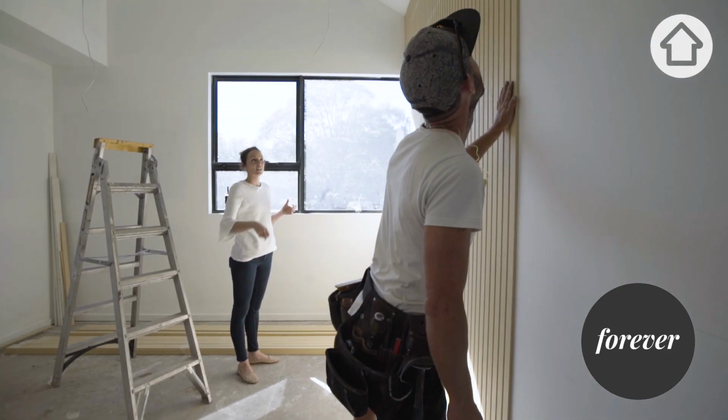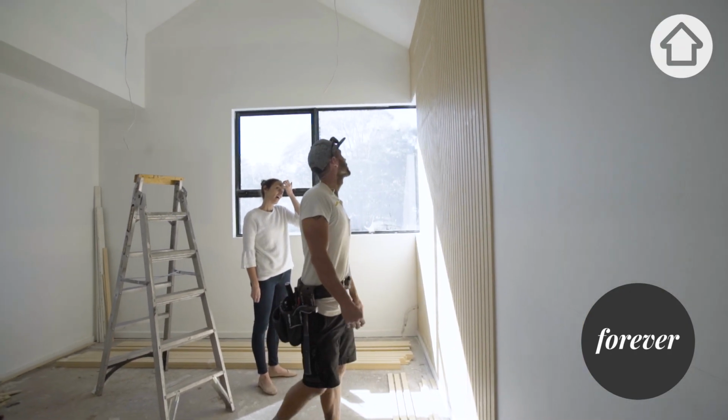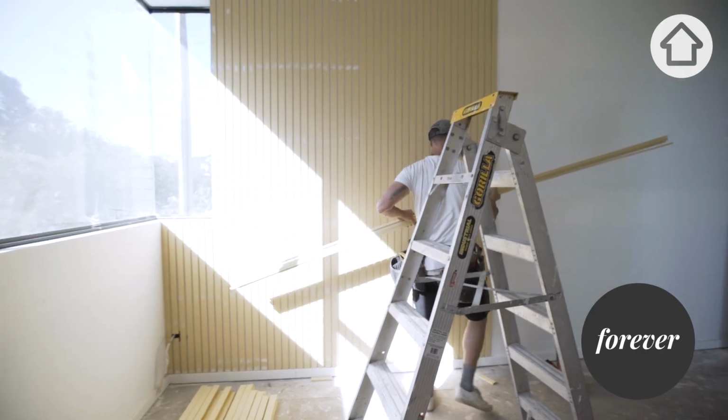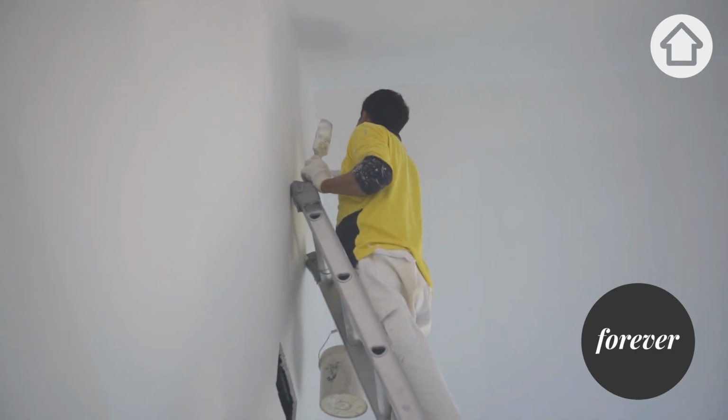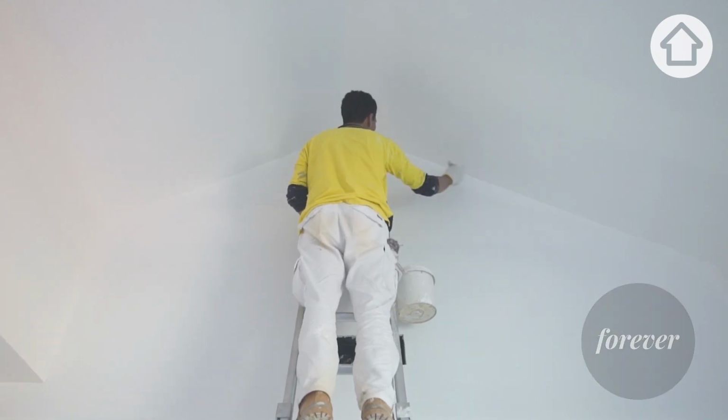So how long is that going to take you to finish? Probably another 3 or 4 hours, I'd say. These little timber panels give it a really good little edge with all the pitch ceilings and everything going on in here. I think it's going to be a pretty epic room.